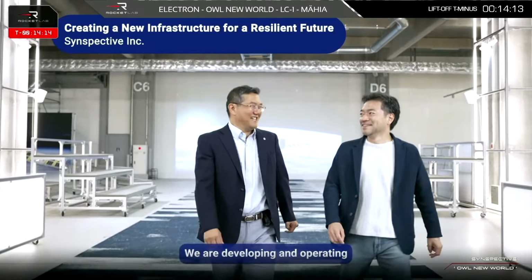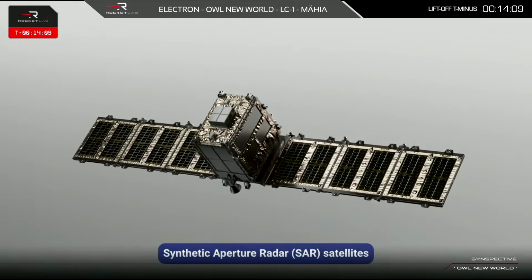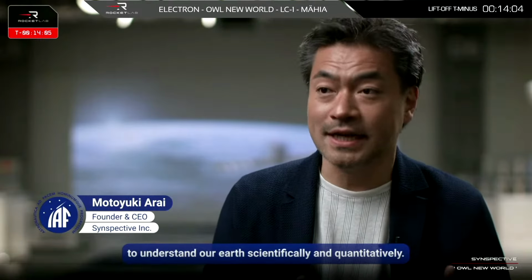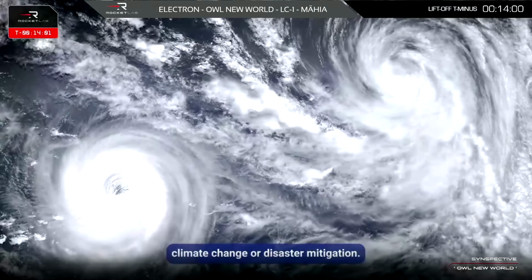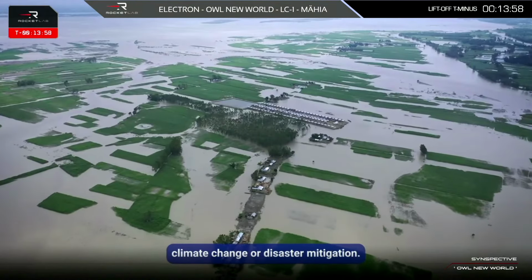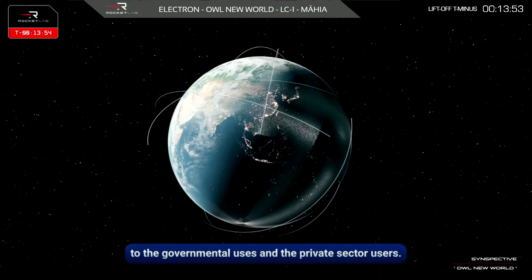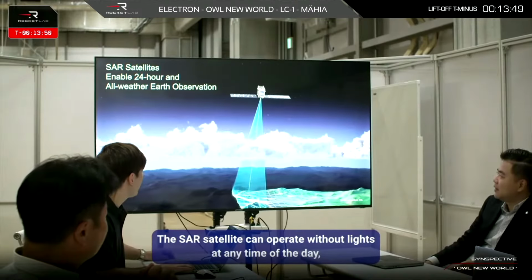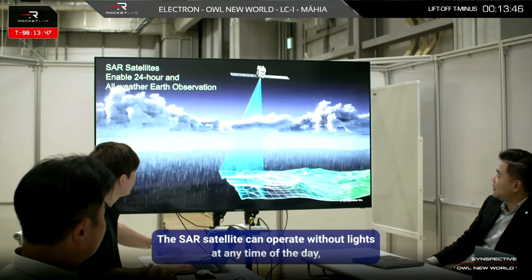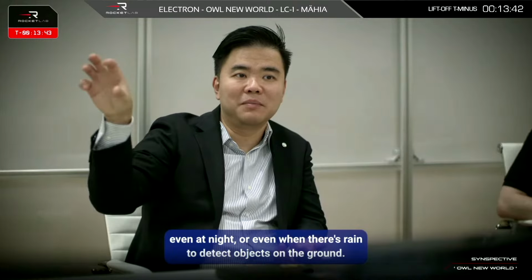We are developing and operating the Synthetic Aperture Radar satellite to understand our Earth scientifically, quantitatively, and rethink about the economic activity, climate change, or disaster mitigation. Then we provide the insight and needed information to the governmental users and the private sector's users. The SAR satellite can operate without light at any time of the day, even at night, or even when there's rain, to detect objects on the ground.